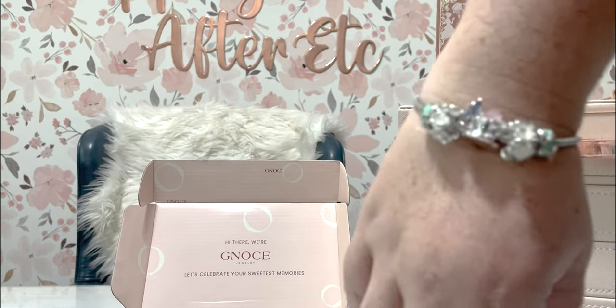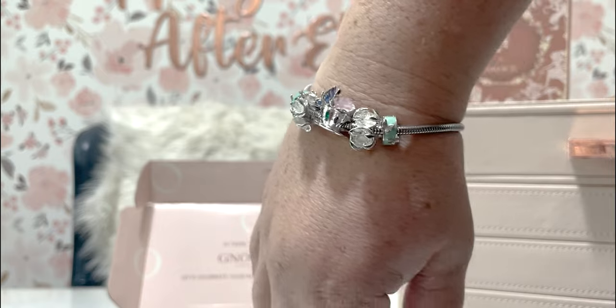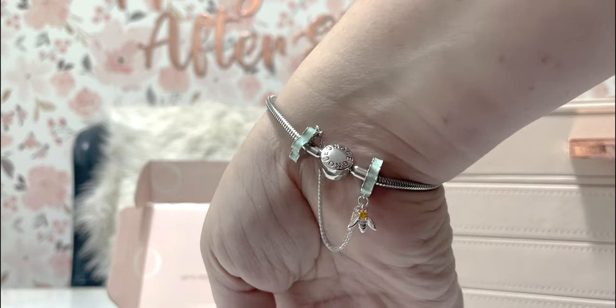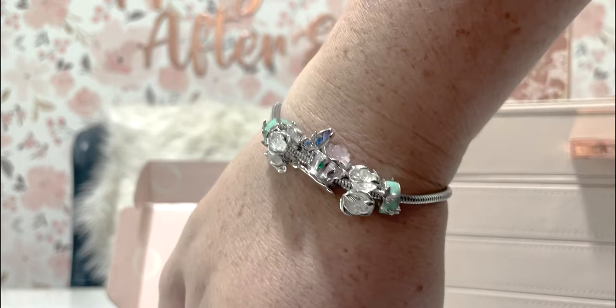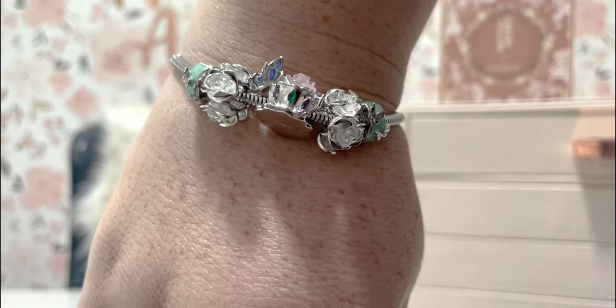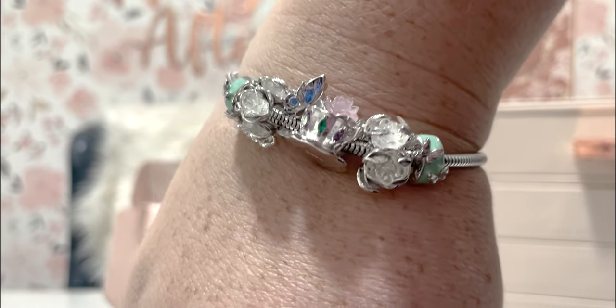All right, I'm gonna put it on. All right, y'all, look how pretty that is. I love it so much. And the delicate bee is like the finishing touch. It is so sweet. I cannot wait to take it outside and see all the flowers turn pink. Let's take it out and see.